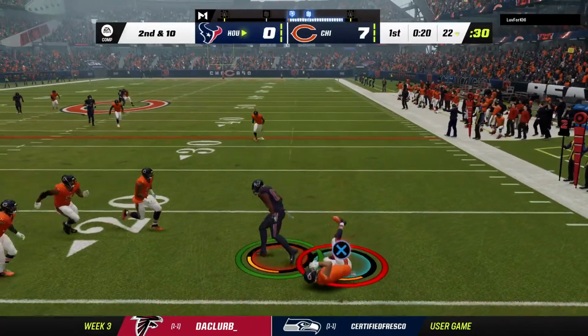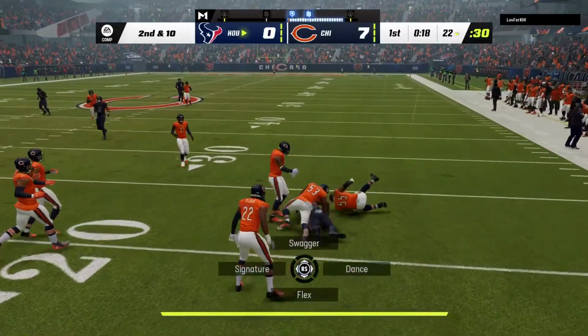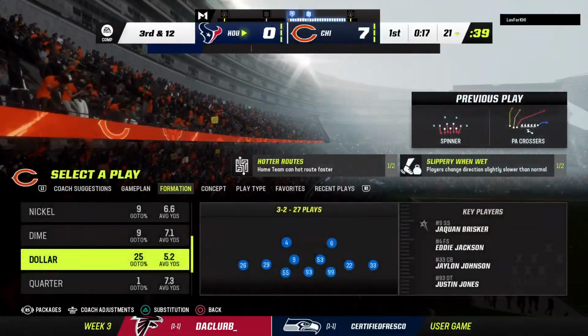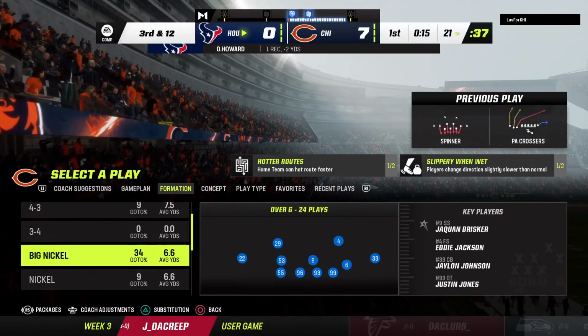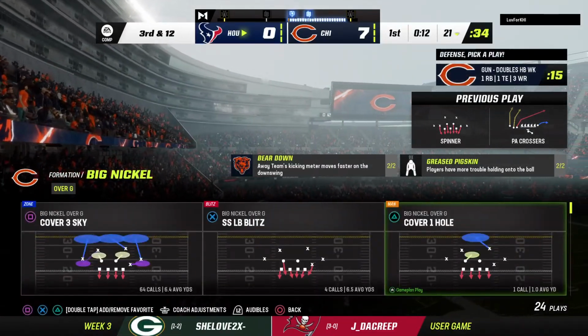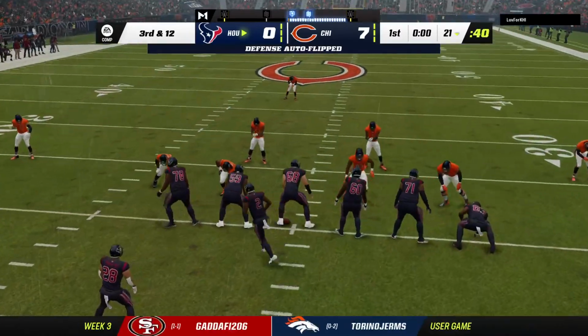Throw right side, caught by O.J. Howard. And he'll wind up losing yardage here, back at the 21-yard line. 2 yards the loss, and now 3rd and 12. A little risky there when you roll out of that pocket right like you did. You complete the pass, but you don't get anything out of it.